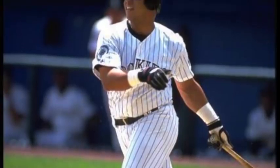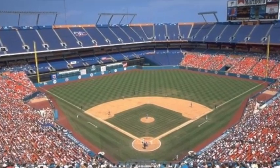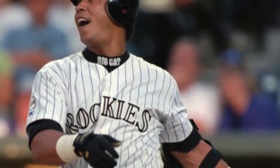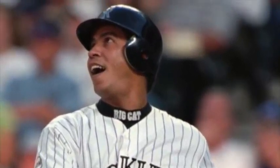Number 5, Andres Galarraga. In 1997, the Rockies played against the Florida Marlins in Miami. Galarraga hit a grand slam that was originally measured at an amazing 579 feet, but was later reduced to 529 feet.